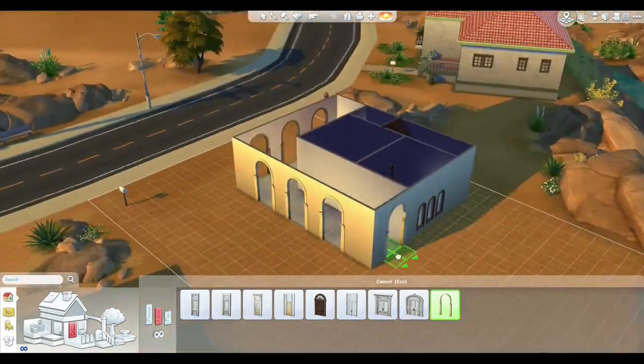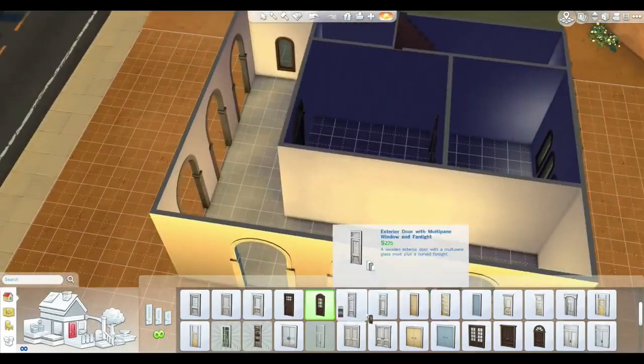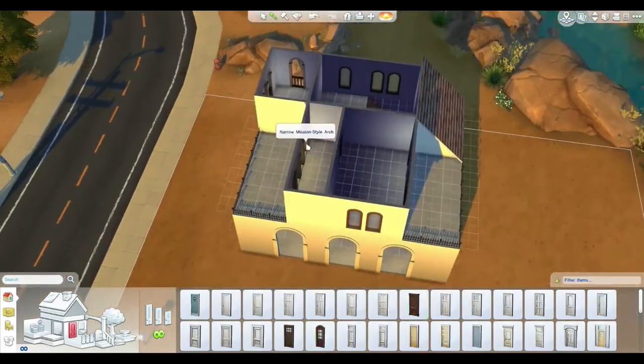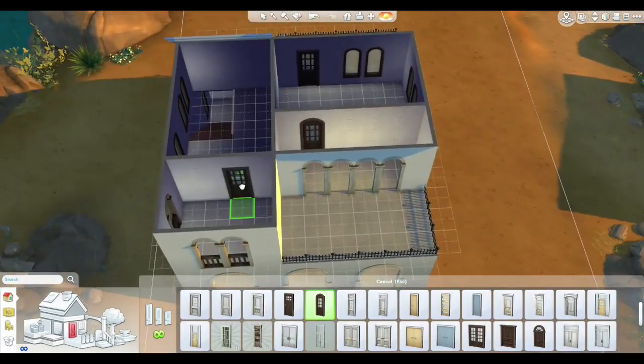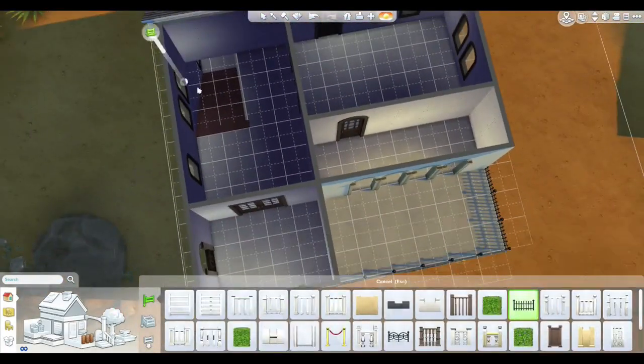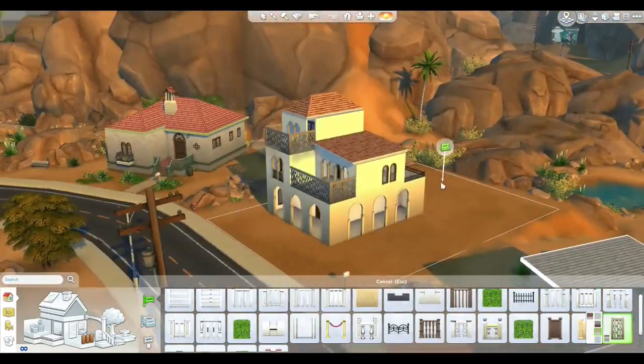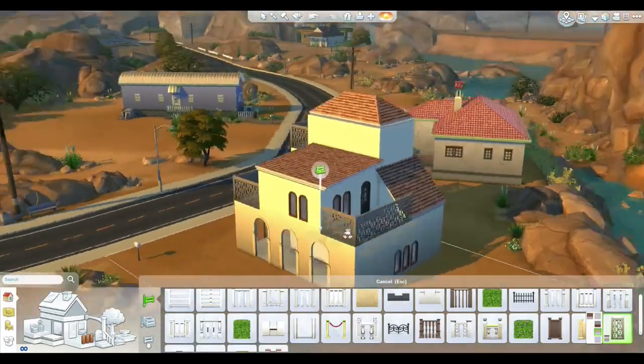These double archways I was looking for ages, and I was like, I swear these archways are in the game. I swear there's curved ones that are doubles, not just singles. And I realized it's because the wall height was too small. So when you lift the wall height, you actually get a few more options for doors and archways and windows and stuff like that. So I was pretty happy.